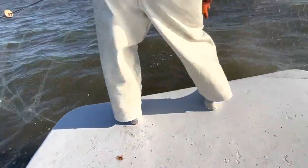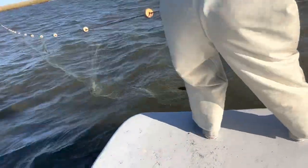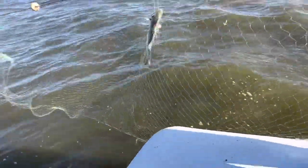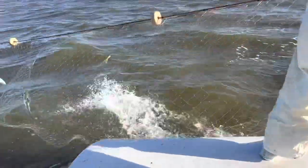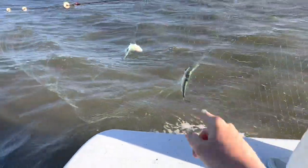We needed that. Perfect. This southwest wind is where we're going to catch it in the spring. Pretty good. That's what we're after right there.